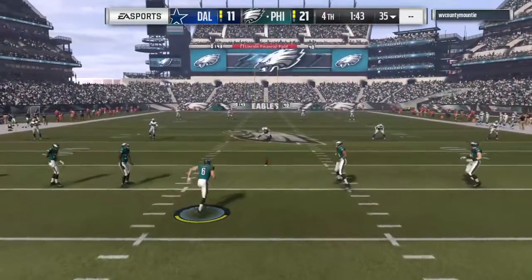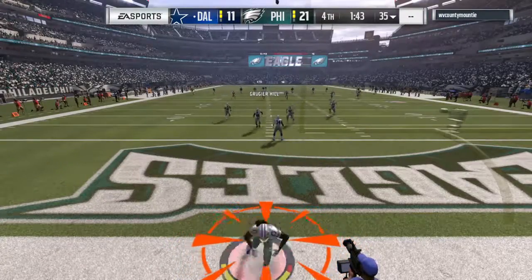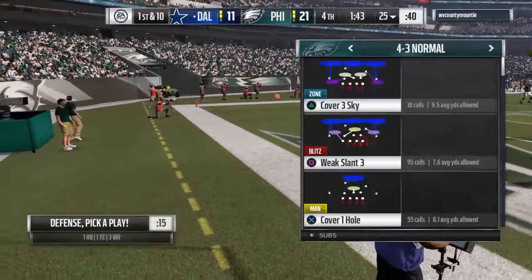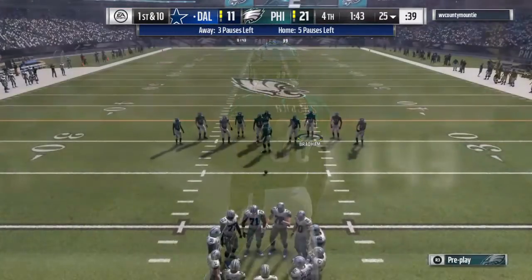And you can bet they're preaching 2 hands on the ball here as the kick's away following that fumble return. And this will not be returnable. It's out of the back of the end zone for a touchback. And now here come the Cowboys.